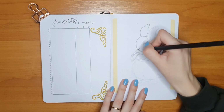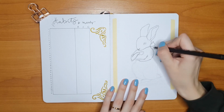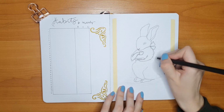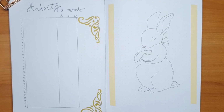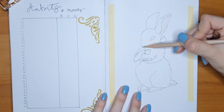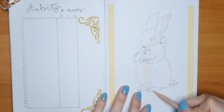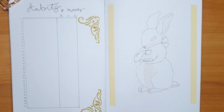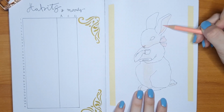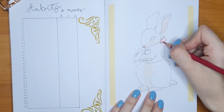And for the decorational piece on this spread, I decided to do a very big drawing of a rabbit sipping some tea. Maybe in the future I will add a little bit of washi tape or other decoration on this page, I'm not too sure. But I really like how simplistic but at the same time pretty it looks. As you can see, I had some washi tape on the page because initially I was planning to do it all with watercolor, so I just wanted to secure the lines a little bit. But I'm really glad that I went with the colored pencils because it was a very nice change from all the regular drawings I do.